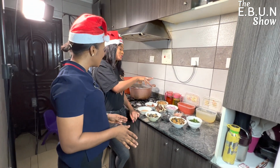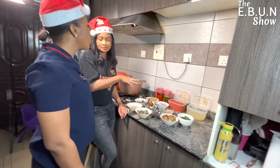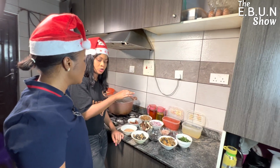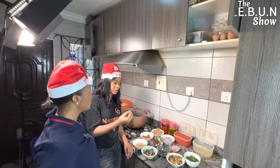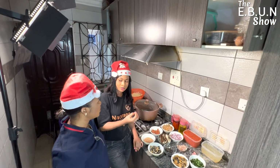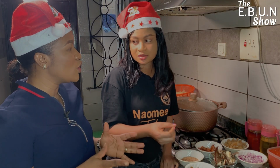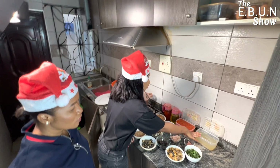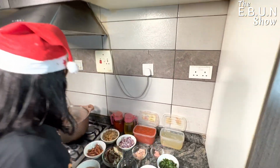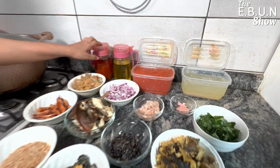So this mix has more of tatashe and just little tomatoes. It brings the redness and also the African taste in tatashe. It's just like when you want to make vegetable soup, where you don't put too much tomato. Then this is the stock water, the broth. And palm oil. We are using palm oil. Okay, so let's get to it.